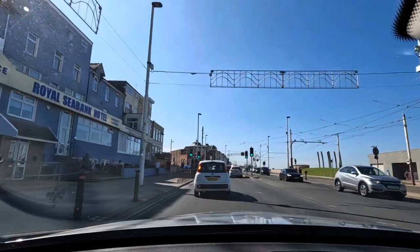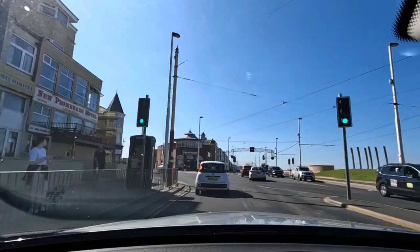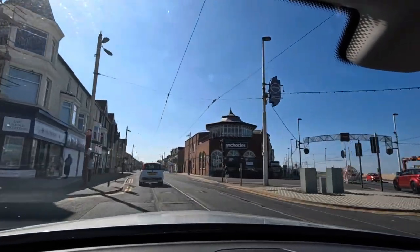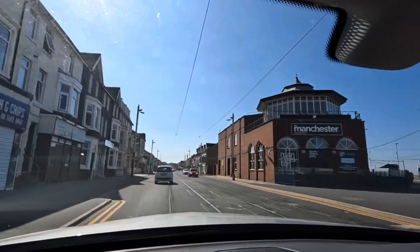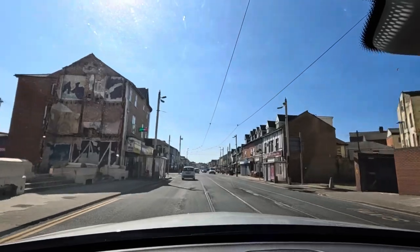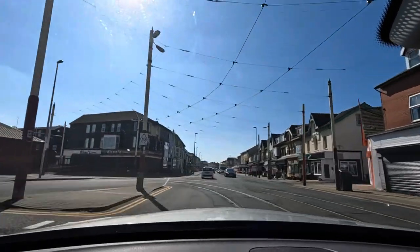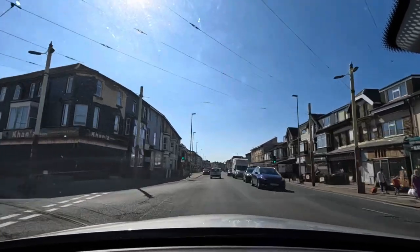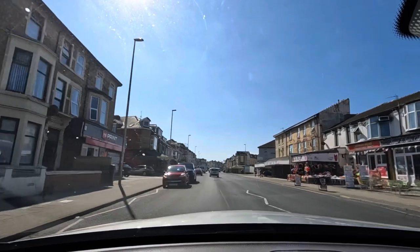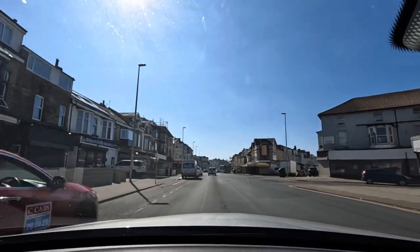So here we go. We're going to go down here. We're going to turn left at the Manchester pub. Can you remember the old Manchester, the old Art Deco one? I think actually the old one was nicer than that to look at. I don't know what it's like inside. And the tram lines turn off here at the left to Rigby Road Heritage Tram Depot, which is why the car was going over all the junctions and tracks.